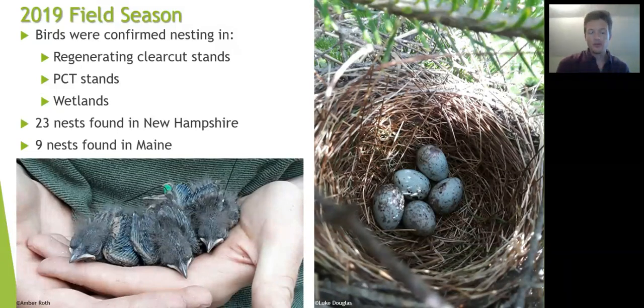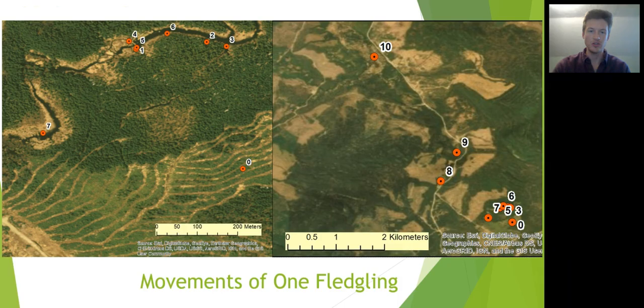And we found a total of 23 nests in New Hampshire and 9 in Maine. We're hoping to be able to find more in Maine this coming year because of the birds' high site fidelity. So since we have these 9 locked down, it should be easier.